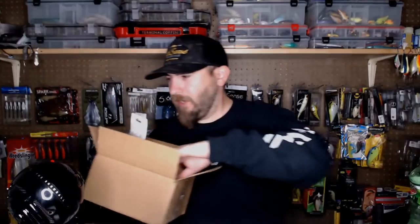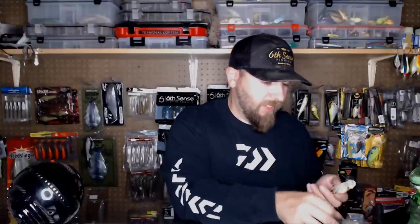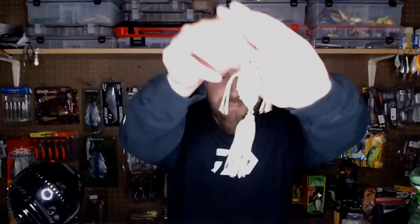So, what's up, Silas? Here's what I got from the Hookup Tackle. Small order. First is a frog. And speaking of Tekel, this is the Tekel Duck Roker. It is very similar to the Transporter Frog that was made by Paycheck. And I like this color.